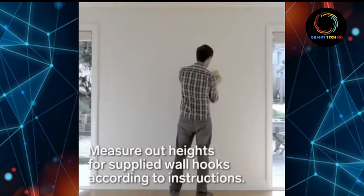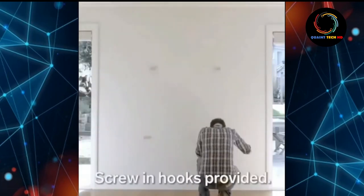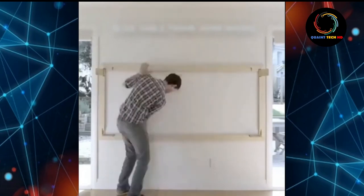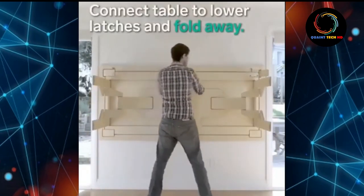Measure out heights for supplied wall hooks according to instructions. Screw in hooks provided. Slide table frame over hooks. Connect table to lower latches and fold away.